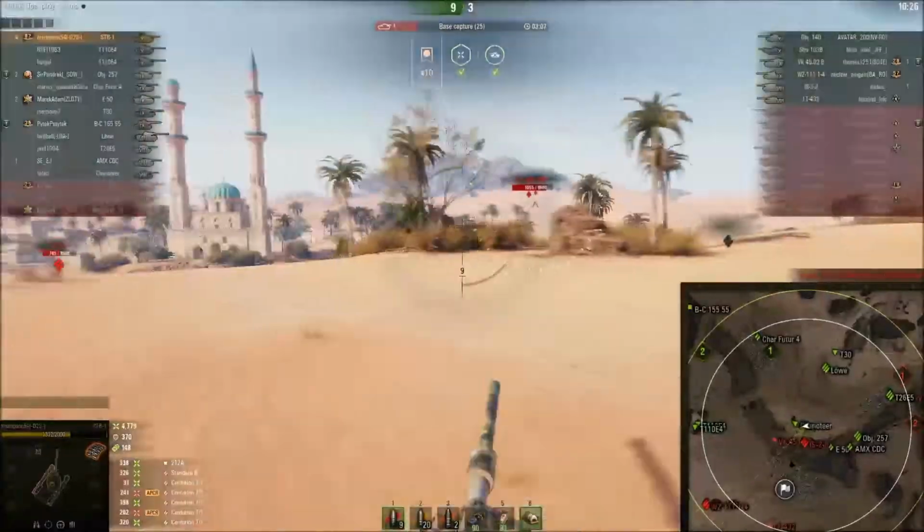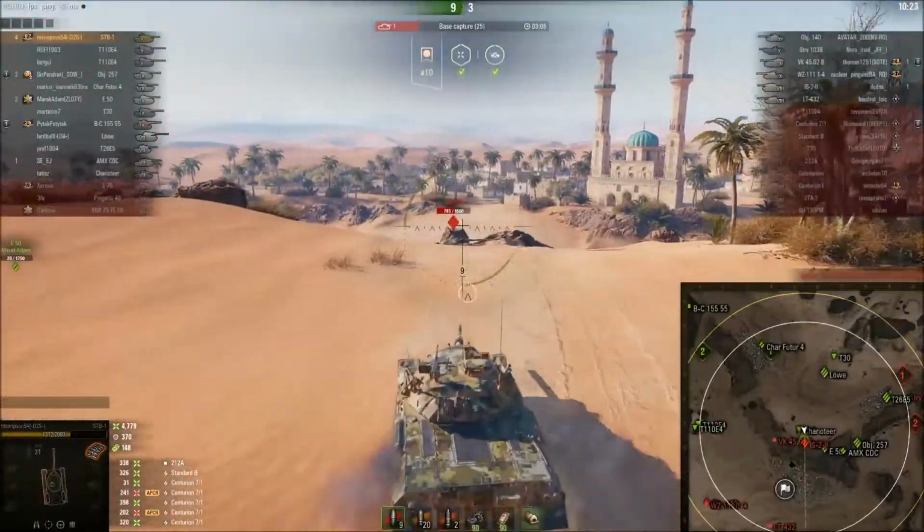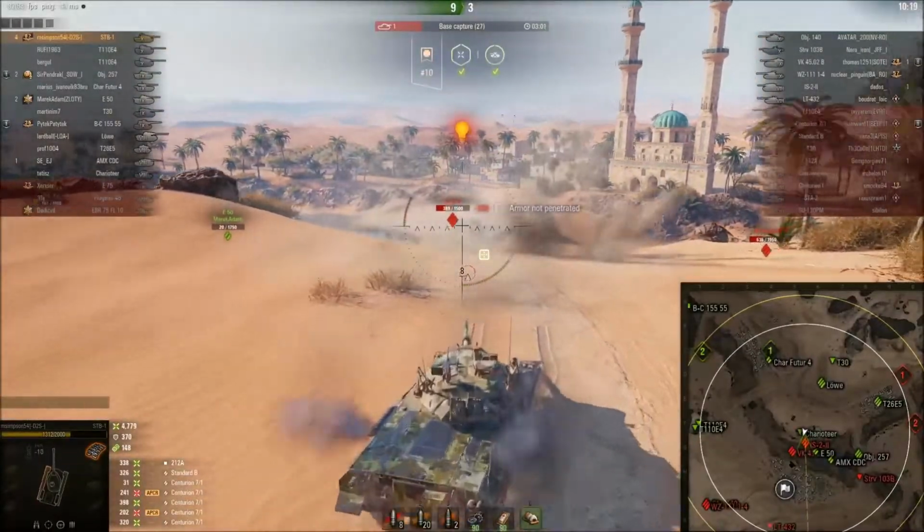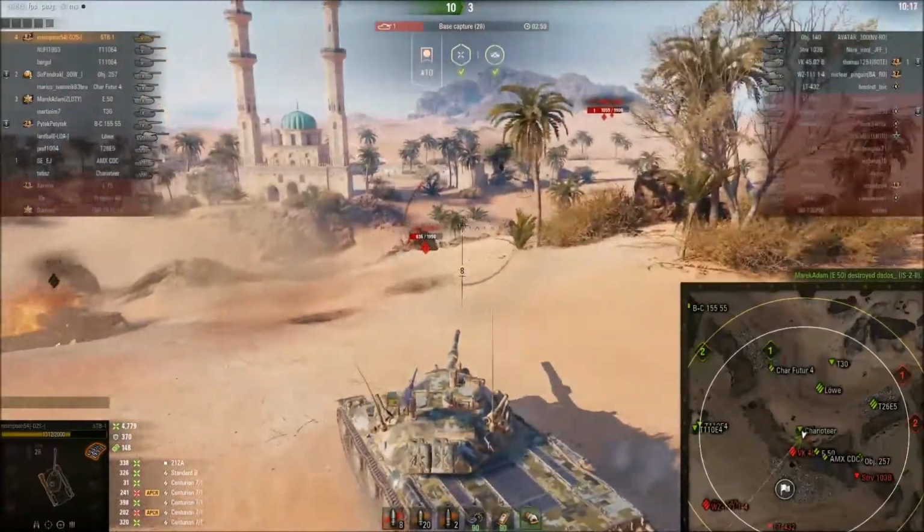It's not going to be yet because at the minute I'm trying to finish all of the grinds that I've got in the game. I should have taken more time with that shot. That was an awful shot.